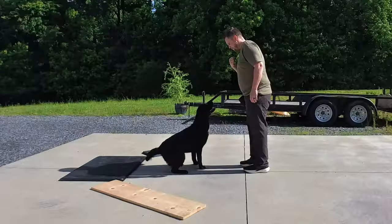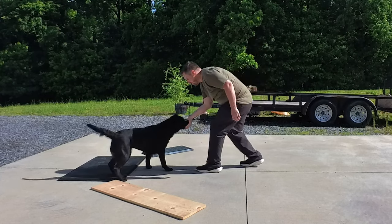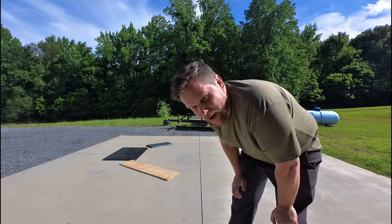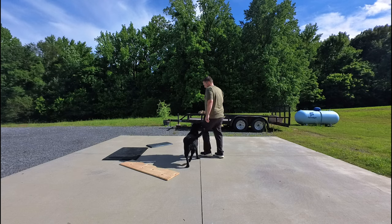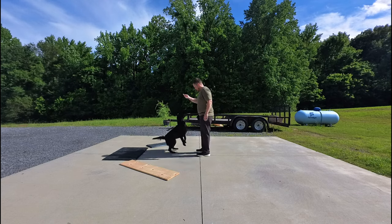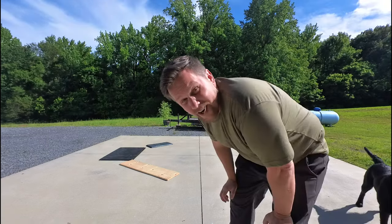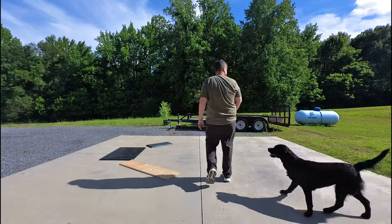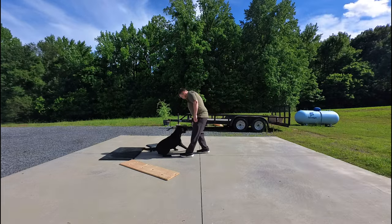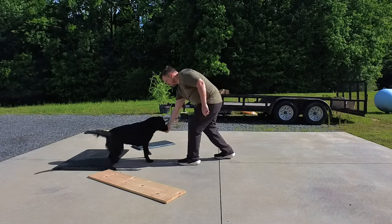All right, so she did it. You saw it right there. She actually backed up more than one step until she touched the platform back there. So she's getting it. Here we go. Willow, come on. Good girl. Back up. Yes, good. All right, let's try it again. Let's see if she actually has it. Here we go. Come on. Back up. See, she went to a down. Back up. Yes, good.